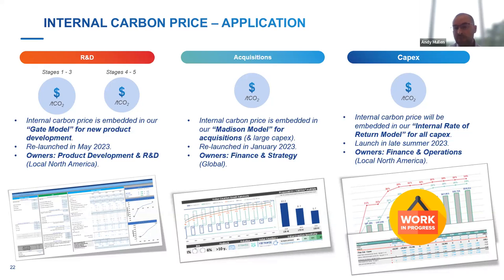This is owned by product development and R&D with support from finance, and it's more at the local level that we own this model here in North America. Then when it comes to acquisitions, the internal carbon price has been embedded in our Madison model when we're assessing new companies to acquire that are adjacent to our industry or aligned with our strategy. This was relaunched in January of 2023 and now factors in our revised carbon price. This is a model that's owned globally, so it's mastered out of our headquarters in France by our finance and strategy team there. Anytime we have an acquisition here in North America, we are required to use this model. Anytime we do not factor in the carbon emissions, it's automatically rejected and resent back to the team that's working on that M&A.